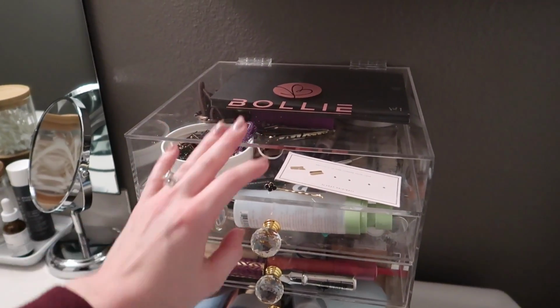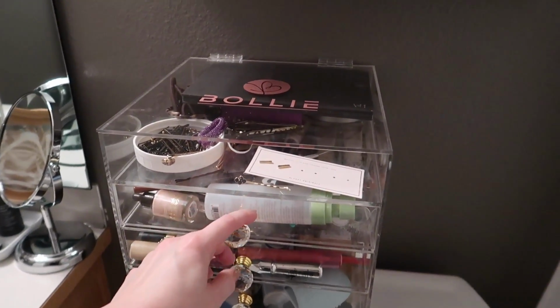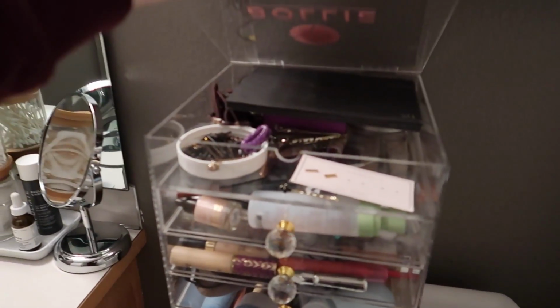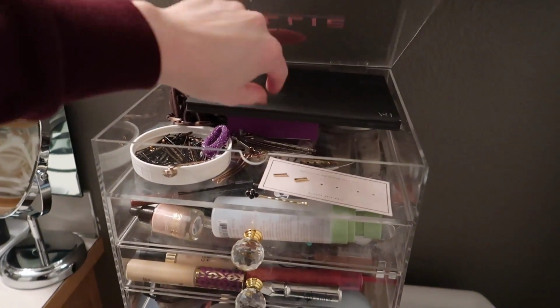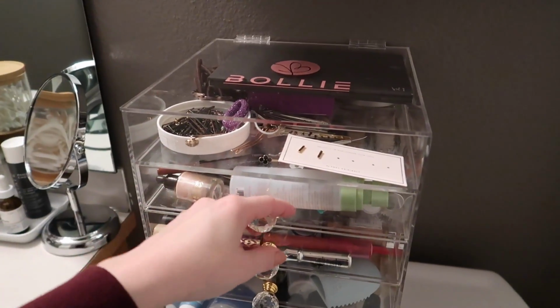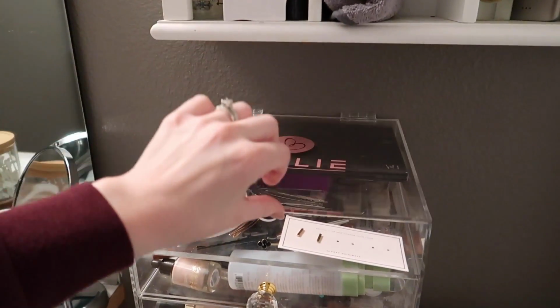It has totally changed the game as far as storing my makeup. I used to hang a makeup bag on that rack and it was just a hot mess, but this is so much better. So I just have some hair stuff and quick access little pieces of jewelry for when I'm getting ready. And then I have my Tati palette because it fits best there.